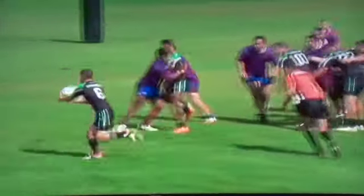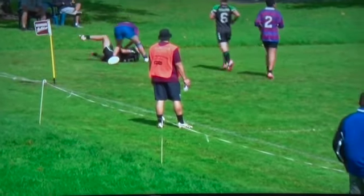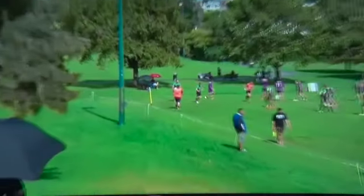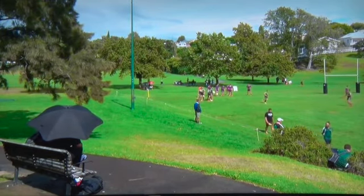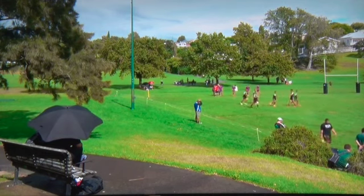Hit him. 63 just gone now. 13 off the back of the scrum goes left and it's flicked out by number 6, out to number 5 the winger, and a nice little try by East Coast Bays. So here we have, they go ahead by 2 tries to 0, with number 5 scoring it. So we're about 15 minutes into the first quarter.